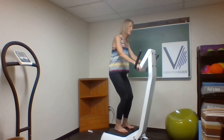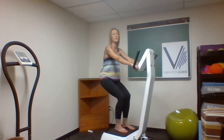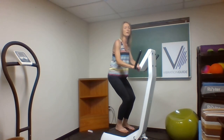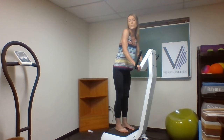Position, perfect that squat. Draw that core in. You should be hanging on for stability, not for dear life. If you are not in balance on your platform and you were to let go and fall off your machine, your body's cheating. So hang on for stability, not for dear life. And if you're feeling you just can't squat anymore, stand up and go a little longer just for the lymph.